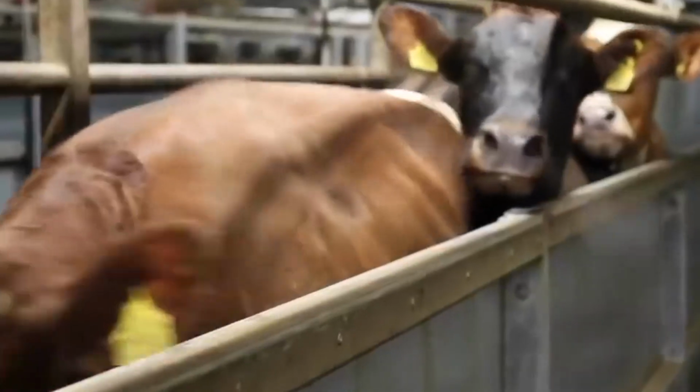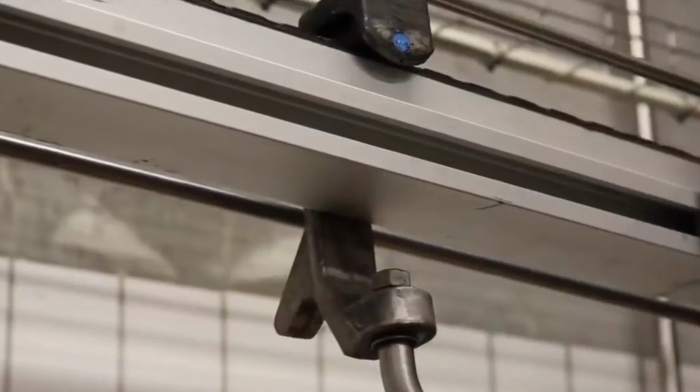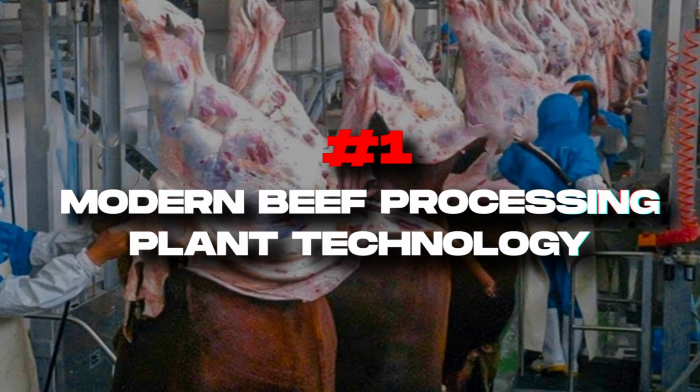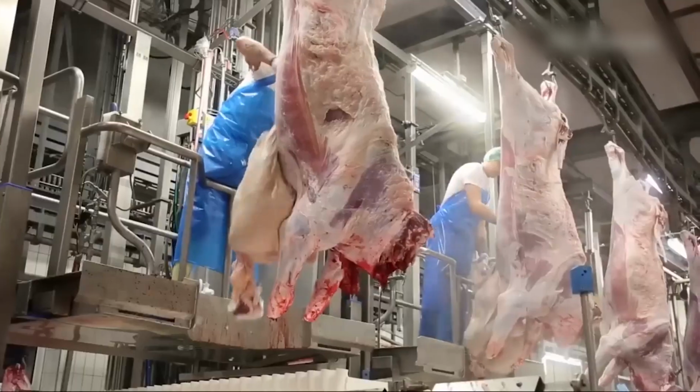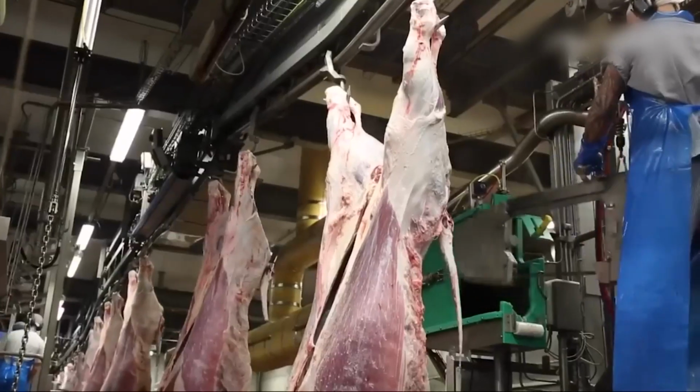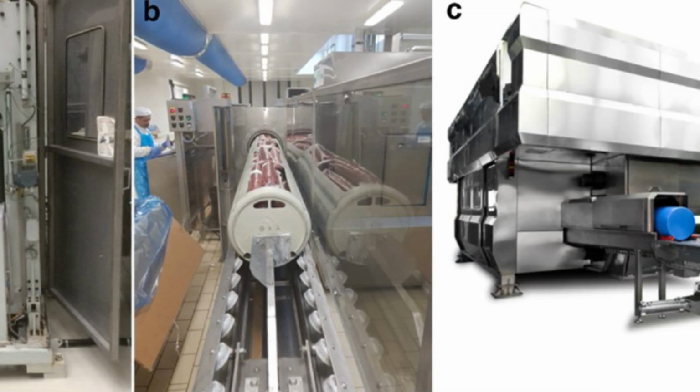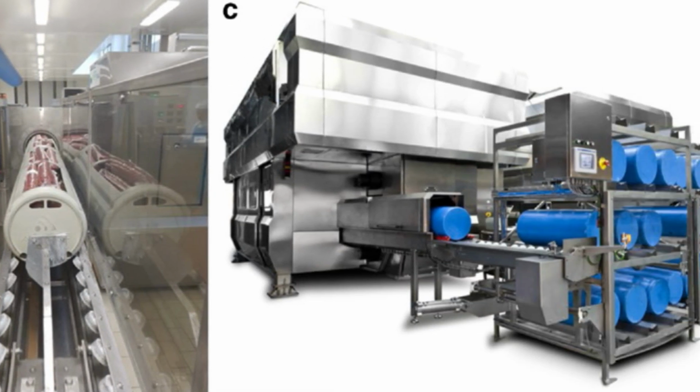Let's take a look at each one of these state-of-the-art technologies that the leading meat processing companies are effectively utilizing currently. Number 1. Modern beef processing plant technology. Modern beef processing plants are equipped with a wide range of advanced technologies, such as high-pressure processing, automated machines, and state-of-the-art electrical and mechanical systems.